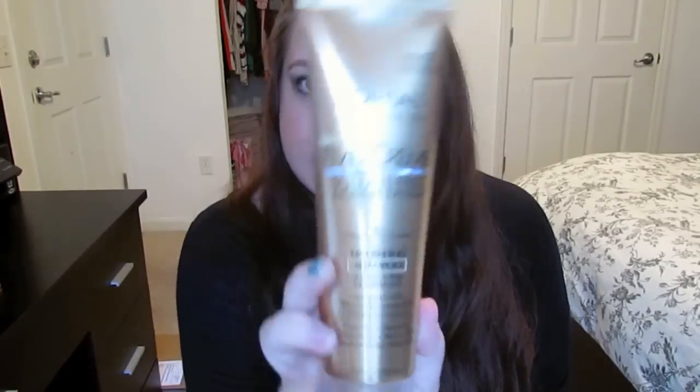L'Oreal was having a sale at Target where if you bought 3 L'Oreal products, you got a $5 gift card. So even though I didn't need shampoo or conditioner, I just figured, hey, why not? So I bought this. This is the L'Oreal Evercreme Sulfate-Free Moisture System Nourishing Shampoo, and it looks like this. I absolutely love this. It is really gentle, and I feel like it really does nourish my hair like it says that it will, and it's sulfate free, so it's going to be really good for my color, and I really like this shampoo.